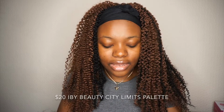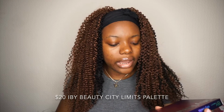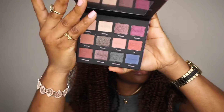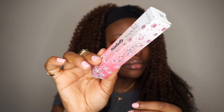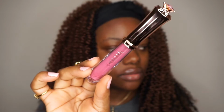So we have an eyeshadow palette, and this is from IBY Beauty. This is the eyeshadow palette, and it retails for $20. Nice. Then the last thing in the box, a LASPLASH lip gloss. It's a lip gloss which looks like this. $18. I actually like the packaging of this, so cute.